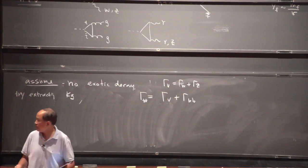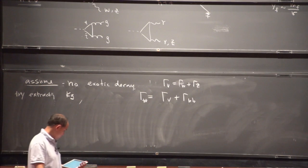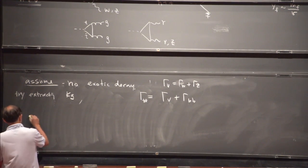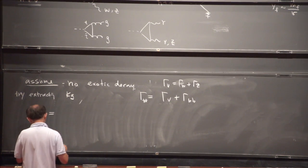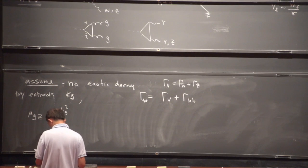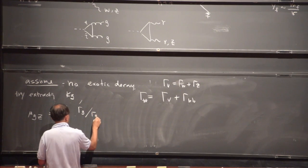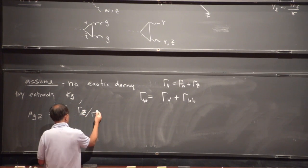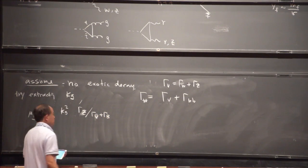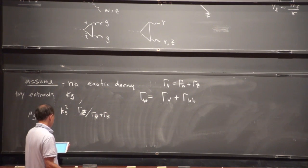Now in this framework, let's write these things out slightly more carefully. So what do I have? I have mu glue Z. This is going to be kappa glue squared, gamma glue over gamma glue, gamma Z over gamma V plus gamma B.